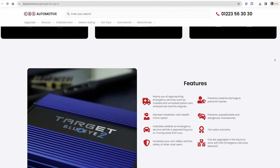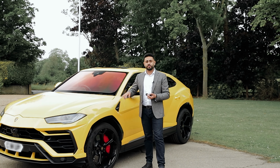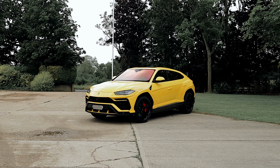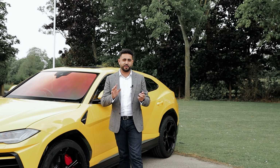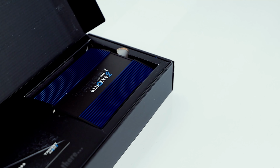But that is another vehicle. We completed another one yesterday. We do a hell of a lot of these, guys, and that is the reason why people travel all over the country, and this is actually the third time we've done this on this customer's car. It is incredible. Once you have driven with it, there is honestly no going back. It is absolutely incredible, and hopefully you guys have enjoyed today's video and seen another Target Blu install on an incredibly special car.